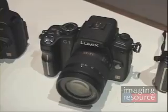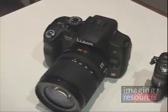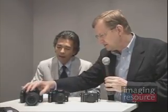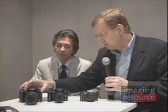Well, there certainly is a huge difference in size between these cameras, and the L10 is not an especially large SLR as they go, but in comparison to the G1, you can see it's a really dramatic difference. The body is noticeably smaller, but the lens is what's so dramatic. And we'll talk a little bit about that in a few moments, about what allows the lens to be made so much smaller on the G1. But the combination of lens and body is much smaller than what people are accustomed to with SLRs currently.